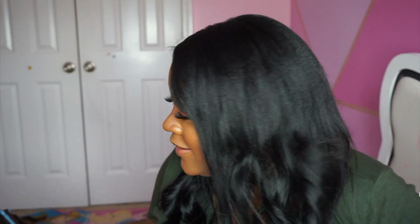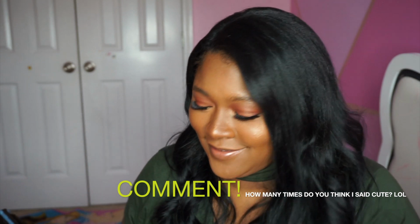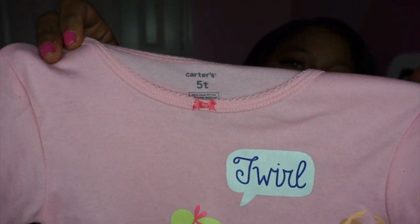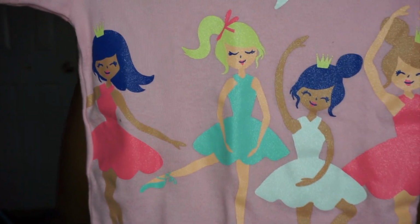Like, how many of y'all will wear these right now? Oh my gosh, we're almost done, y'all. Alright, so I also like to make sure that they have night clothes. These are just regular sleep pants. These are cute. And then the top, it says twirl. And y'all know Noah is always twirling around somewhere.